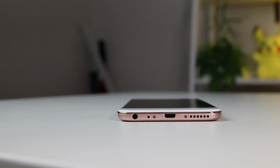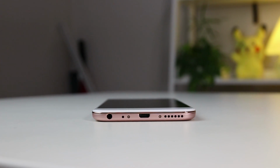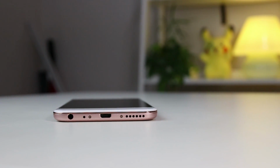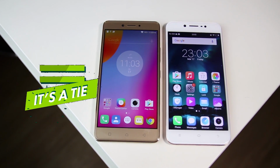Everything else is a standard affair, from the button placements, the micro USB ports, the speaker grills, the non-backlit capacitive navigation keys, and the 3.5mm headphone jack where it's located at the bottom for the V5 Lite. The look and feel will come down to user preference, so we're giving this one a tie.